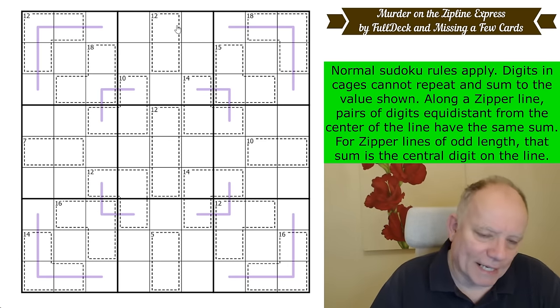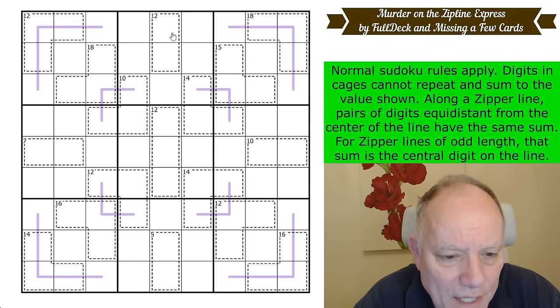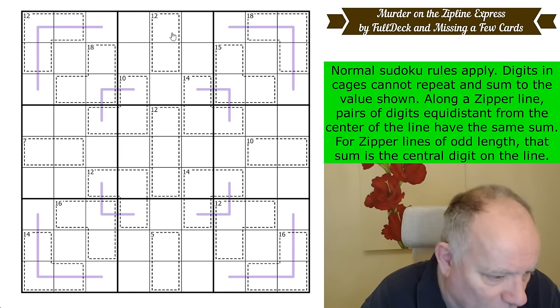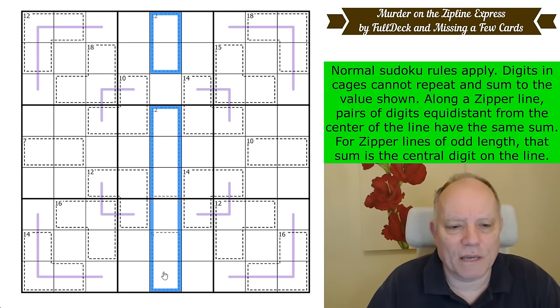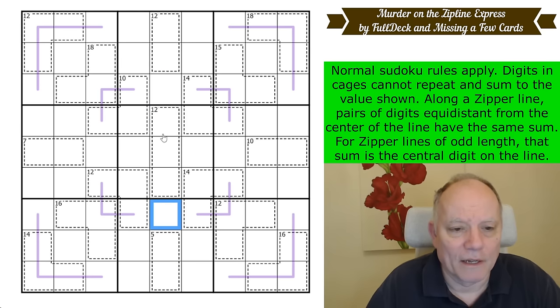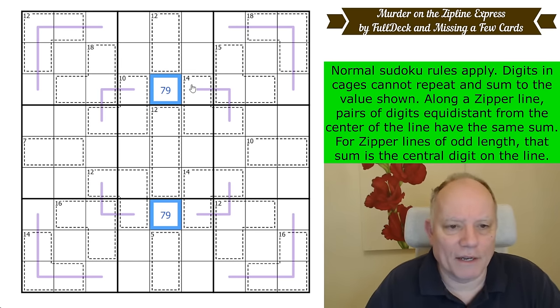Right, I immediately get to share a secret with you, and that is that the sum of every row, column, and box in a Sudoku puzzle is always exactly the same number every time. It is 45, because that's the sum of the digits 1 to 9. Now, if the sum of this column is 45, and we take away the given totals of the cages I've got highlighted, which add up to 29, we get 16, and that means that those 2 cells are 9 and 7.